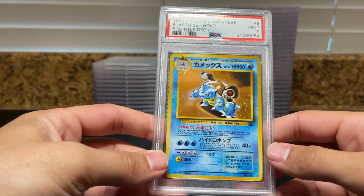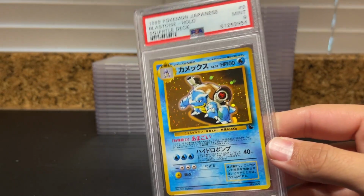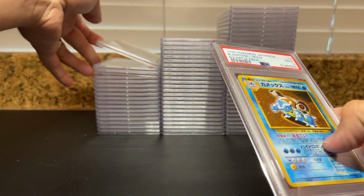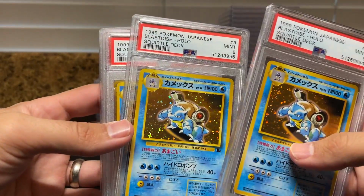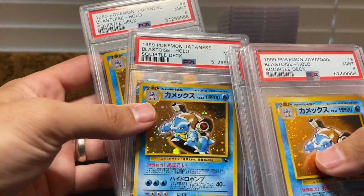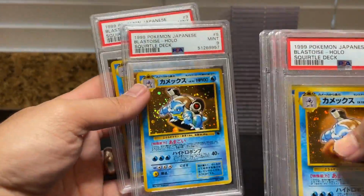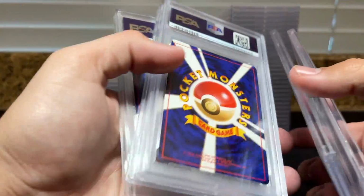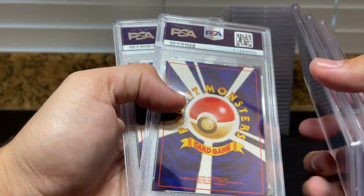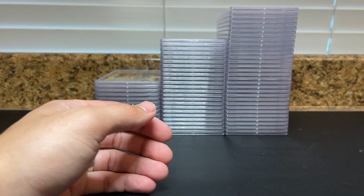These are like the Squirtle deck. Yeah, these are like the Game Boy cards, I think. Correct me if I'm wrong. But there's a bunch of them, and there's some Venusaurs. I don't think any of them 10'd. I think I got 9s. Oh, but yeah, look at that. I mean, yikes. 9s. I mean, they're clean, too. Yeah, I thought that for sure we'd have some 10s, but it wasn't in the cards.